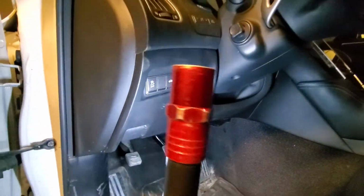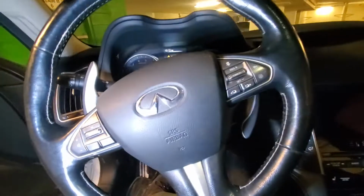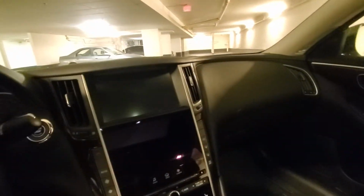Minimal wear on these bolsters. Power seats all look good. Again, floors, winter mats, but everything underneath looks nice. It does traction control, parking assist, cameras, all that stuff seem to operate and look well with no real issues. Everything starts up, looks good.